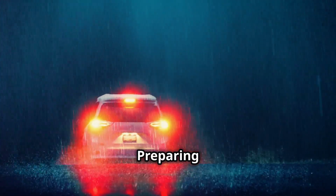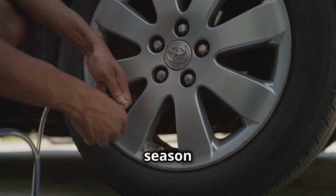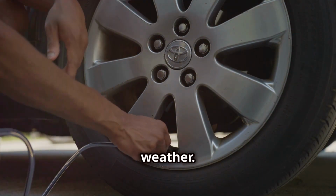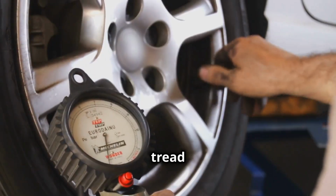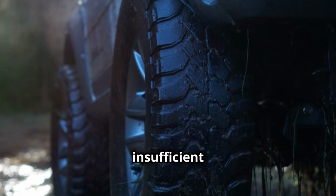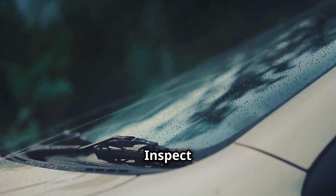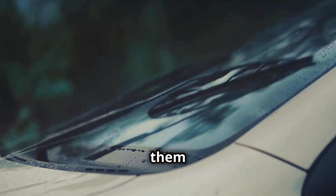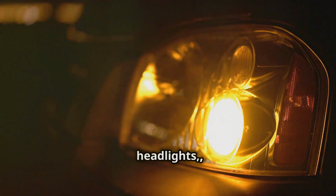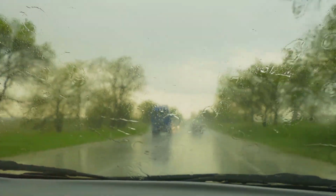Section 11. Preparing your vehicle for the rain: essential maintenance tips. Before the rainy season arrives, make sure your vehicle is in top condition to handle the wet weather. Start with your tires. Check the tread depth and tire pressure regularly. Worn tires with insufficient tread depth won't grip the road effectively in wet conditions. Inspect your windshield wipers and replace them if they're leaving streaks or not clearing the windshield properly. Ensure your headlights, tail lights, and brake lights are functioning optimally.